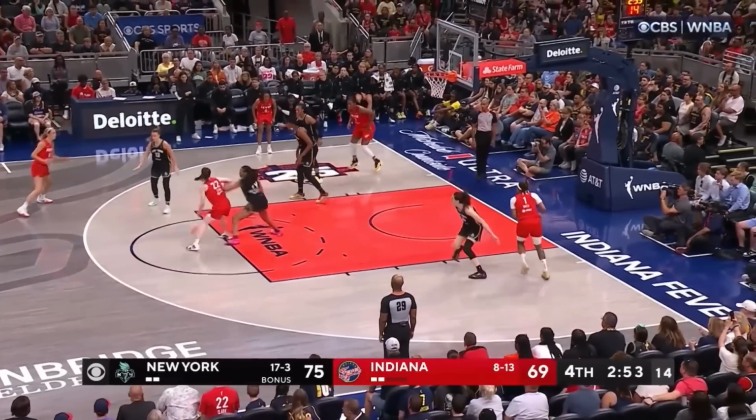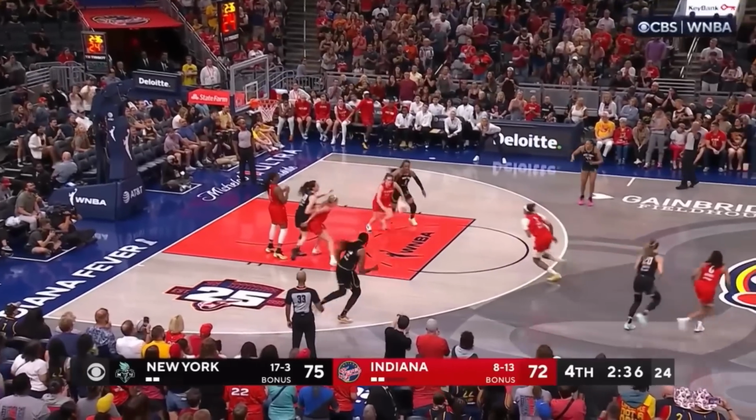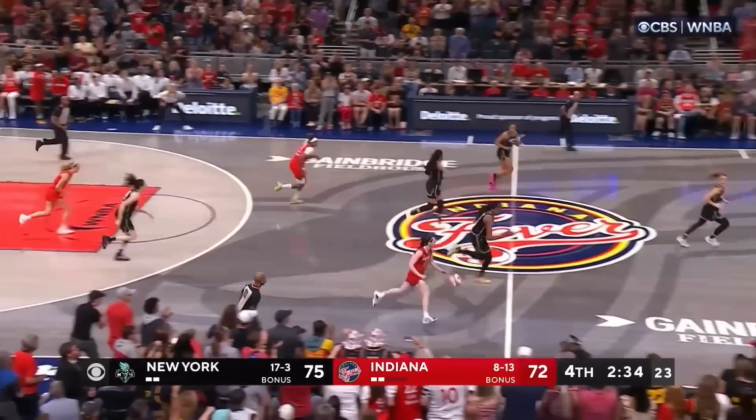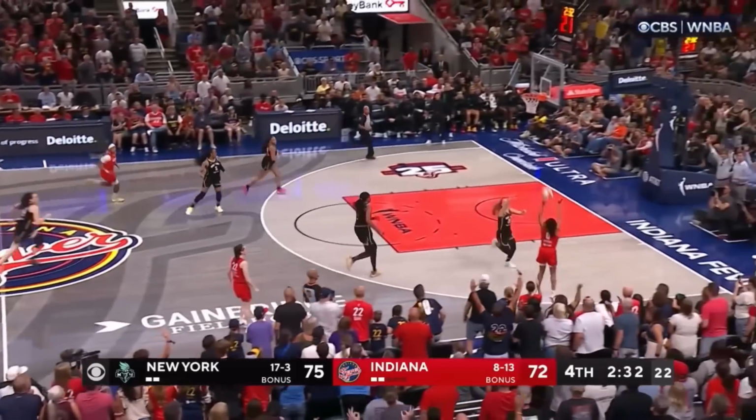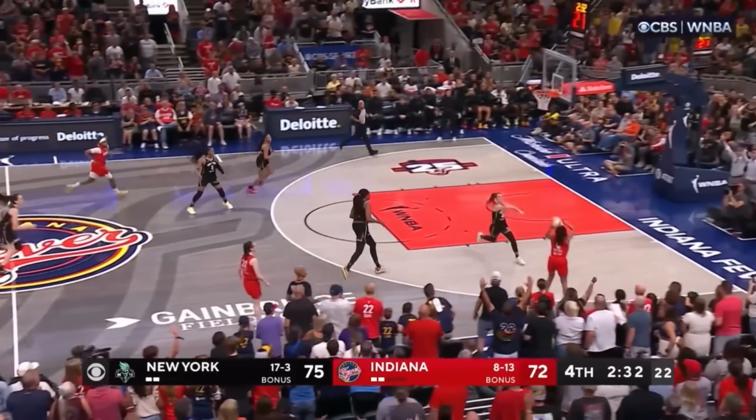If it was not for this play, I do not believe the Indiana Fever would have come back. This changed the momentum. And look what happens next. Caitlin Clark gets the rebound and pushes the pace. She pushes the pace, and look who's running. Mrs. Kelsey Mitchell. Big time shot from Kelsey. And look at the chemistry from Caitlin to Kelsey.